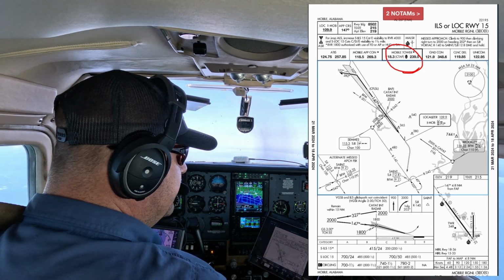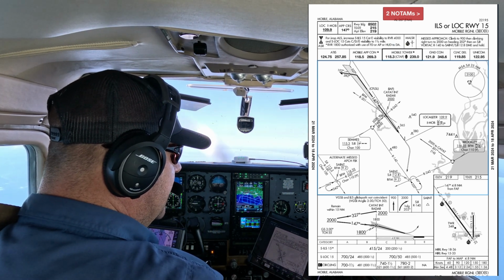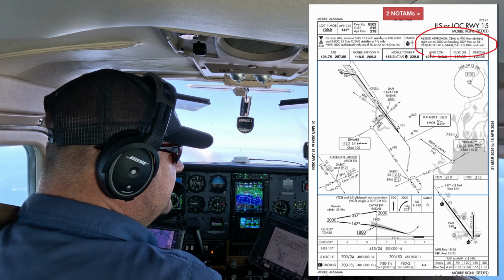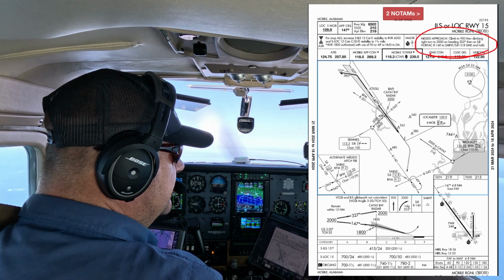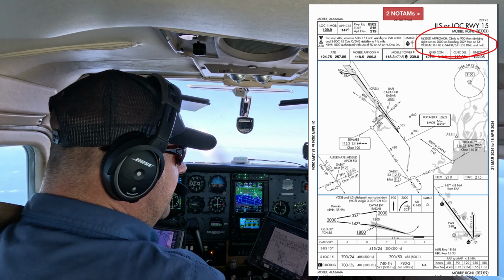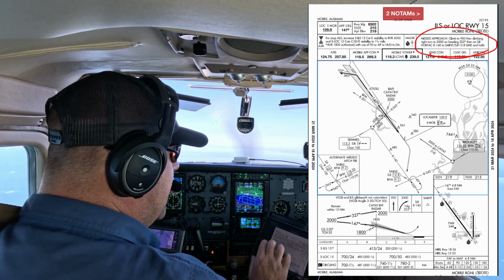Just getting as much set up as I can go ahead and get set up. They have missed approach instructions, climb 900, then climbing right turn to 2,000, heading 202. And then they want us to go to the SGI Vortec, but that Vortec is out.